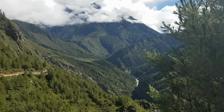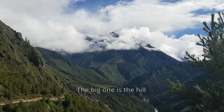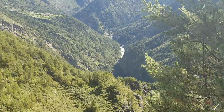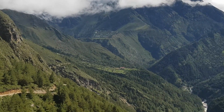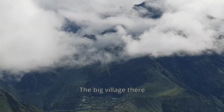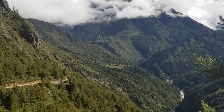Wow. What's the name of this mountain, Ram? The big one. It's just the hills. 5,000 meters. It's in Nepal. What's the name of that big village there, Ram? The big village there, against the mountain.